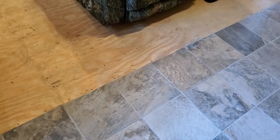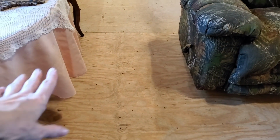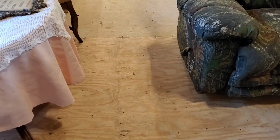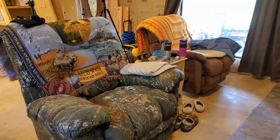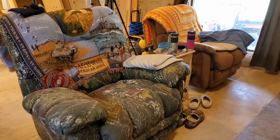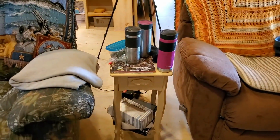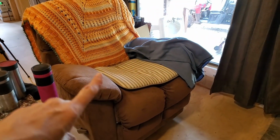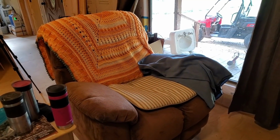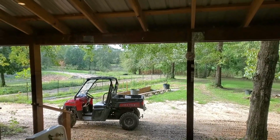So this is the floor Danny's been working on from the fireplace. This floor we're going to wait and put wood on later, once the walls and everything's done. This is where Danny and I sit. He's got his camouflage. We've got our little table that I repainted to match everything in here. We keep some things on. My chair. My Afghan that someone sent. And look at the view. Isn't it gorgeous?